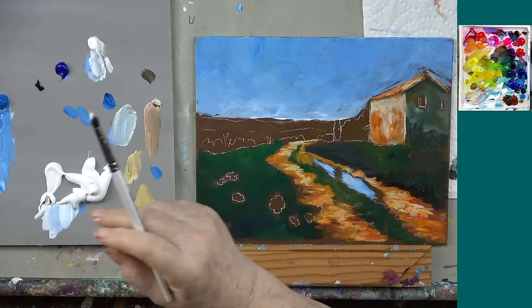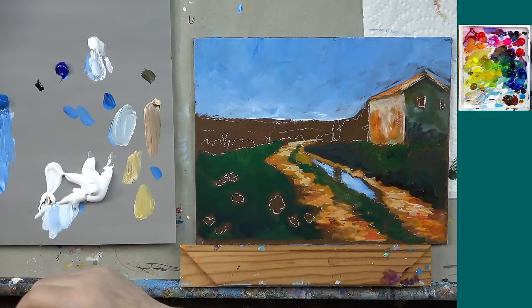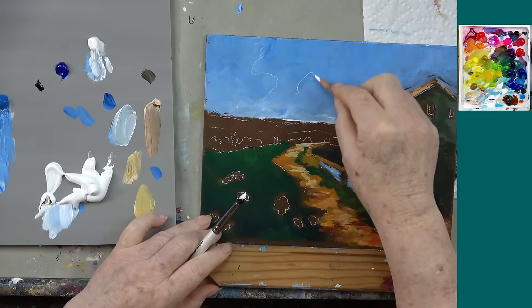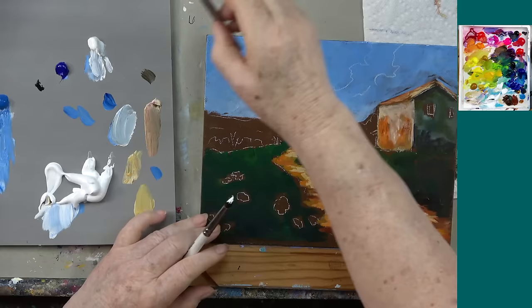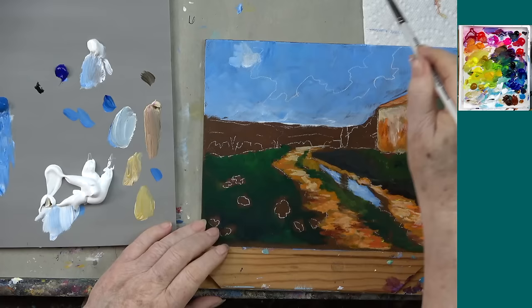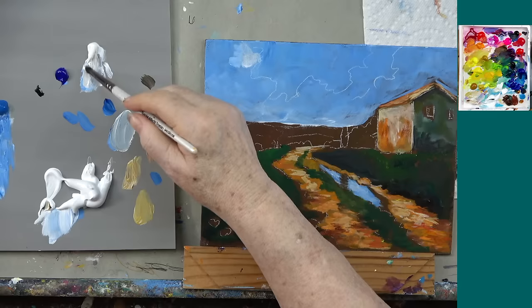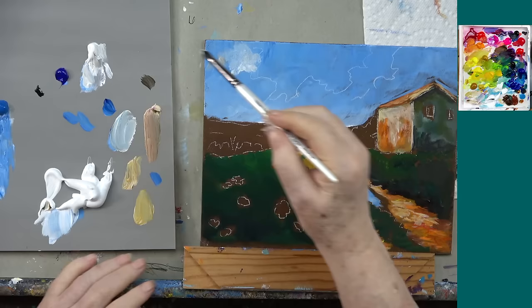Let me just get a piece of chalk or something here. Okay. Sometimes I just have to stop talking and concentrate on what I'm painting. Sorry, sometimes that just has to happen. There are flies on the wall in my studio. Again, repeating, this is not an art lesson. It's just a painting I'm doing.